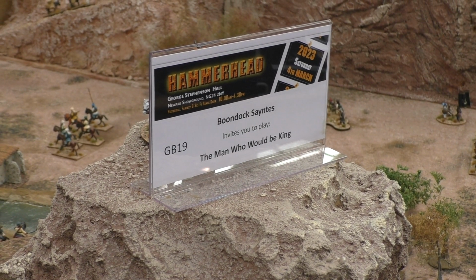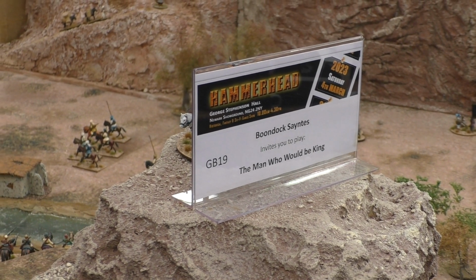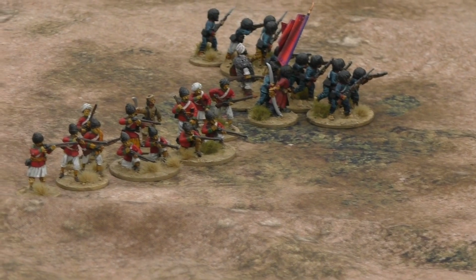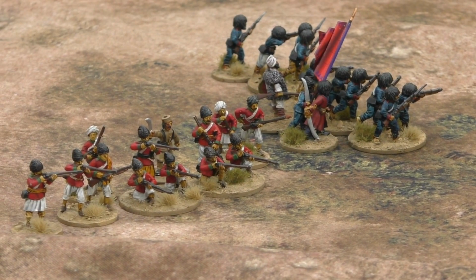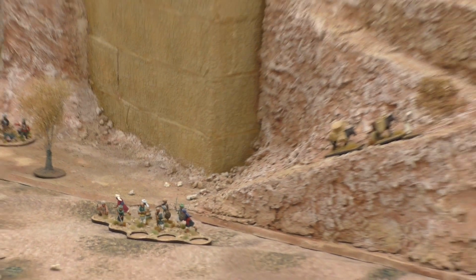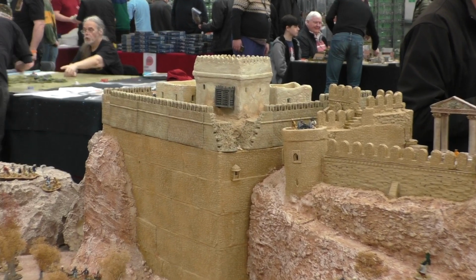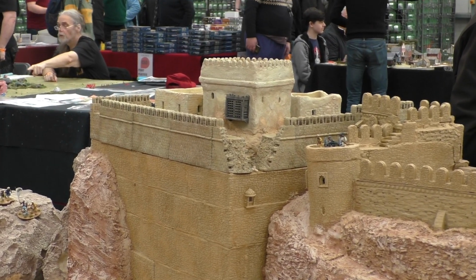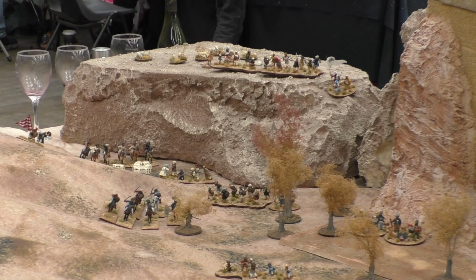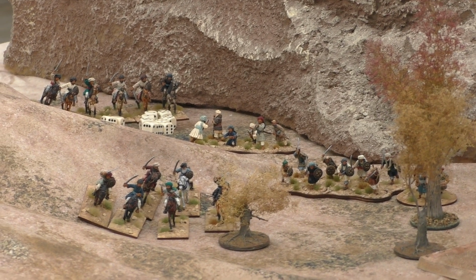We have the Boondock Saints doing an invitation game, The Man Who Would Be King. It's in 28mm. Nice figures laid out there. And there. Excellent fortification up on top, which I'm going to close in on here. Troops coming down the valley over there. So this is the Boondock Saints, The Man Who Would Be King.